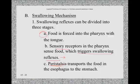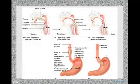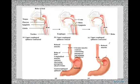And then peristaltic contractions are going to help transport that food into the esophagus and the esophagus then to the stomach. So again, this is a nice example of the swallowing mechanism. So here in this diagram, you can see we have this upper esophageal sphincter, and at the point that the food bolus is in the mouth, that's contracted. Now, as the tongue pushes the food back into the pharynx and the swallowing reflex is initiated, that upper esophageal sphincter is going to relax.